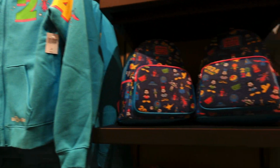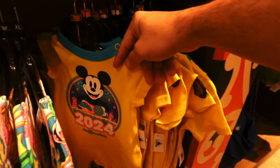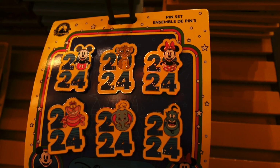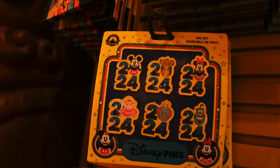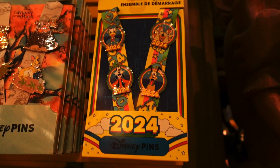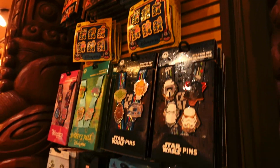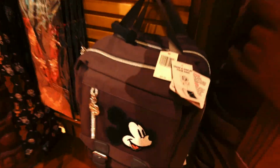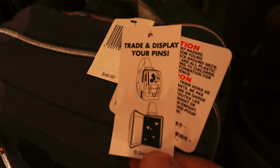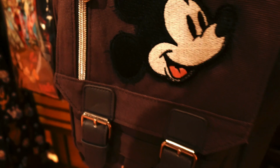Anything in the back? No, definitely there's plenty. This one doesn't have anything in the back. Yeah, look at the baby one. 2024, nice. 2024 pins also. Whoa, look at this one. It's got a comic style. Vintage look, probably? I actually like this bag right here. Oh, look, got the Spider-Man and his girlfriend. Pins, baby, pins. $49.99. It was nice.